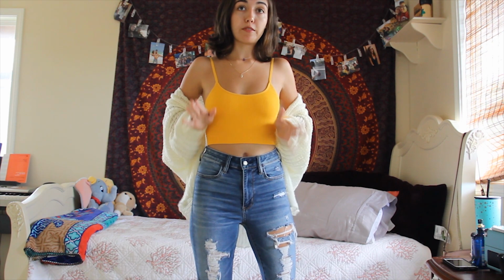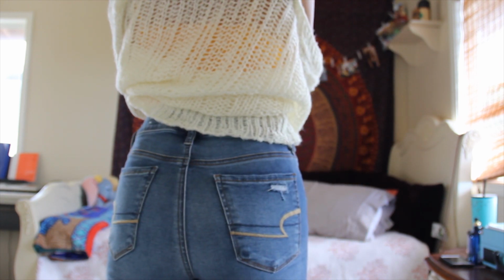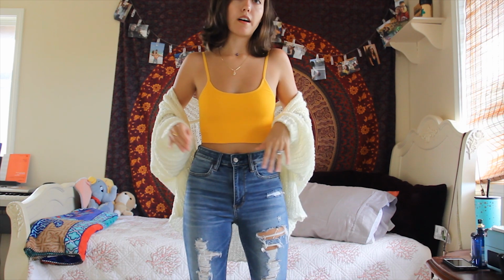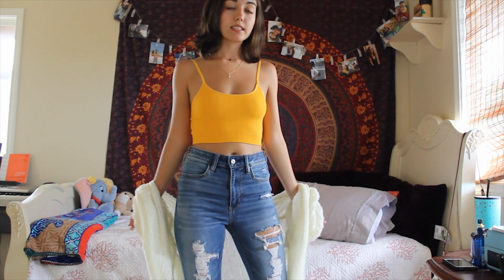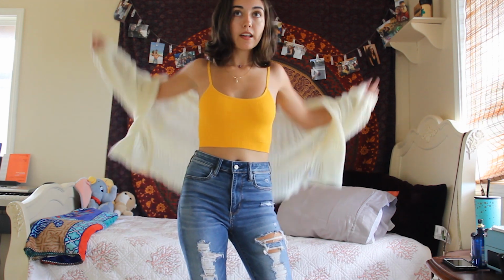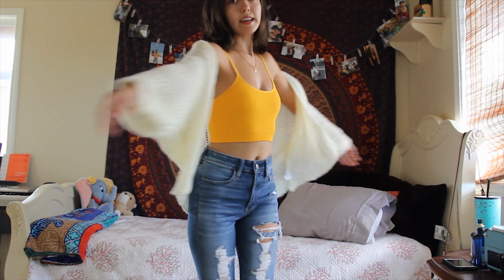And then paired with one of my favorite high-waisted jeans. These jeans are from American Eagle, and they're just the perfect length, perfect fit. They make the best jeans, honestly. Such a large range of sizes and different styles. And then normally I just keep it like this, but I thought, hey, why not make it look a little more put together? That's why I paired this cardigan over it, a nice big slouchy crochet cardigan.